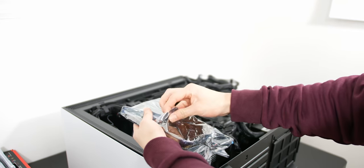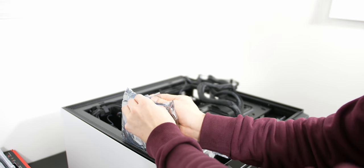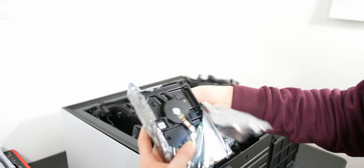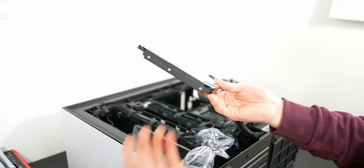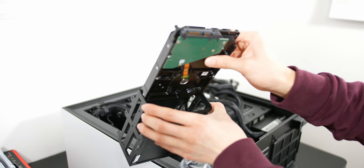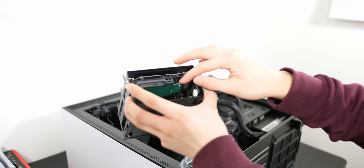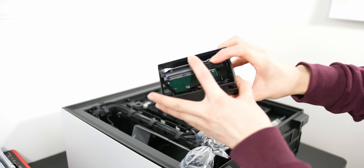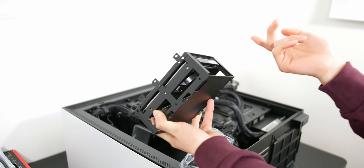Remove the hard drive from the anti-static bag. Guess we'll just have to open it like this. Try not to touch the gold contacts on the bottom. And yeah, here's the hard drive. So we just have to find the cage, line it up like this, and you also want to make sure that the hard drive is facing like this, so it has the contacts on this side. Because if you put it the opposite way like this, then obviously you can't plug in anything, so then you can't even use your hard drive.